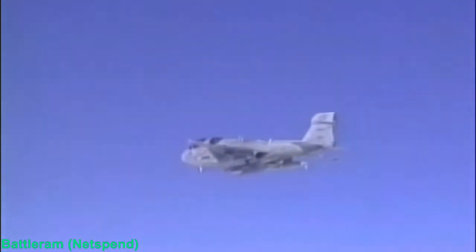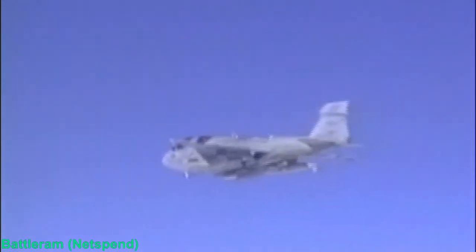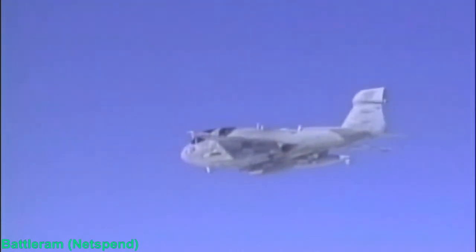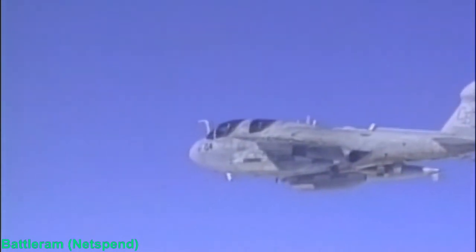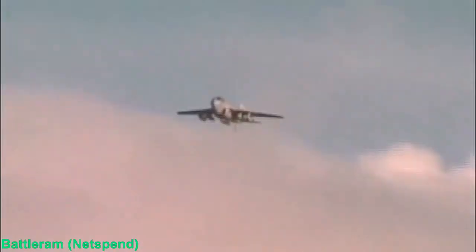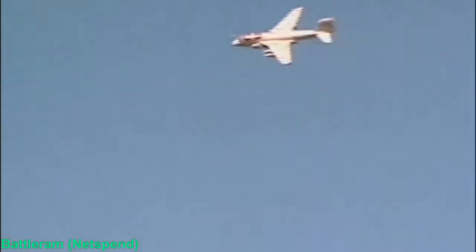Steady evolution of the ALQ-99 system has kept the Prowler ahead of all current threats throughout its long life and a number of conflicts. These have included the 2 Gulf Wars and the campaign in Afghanistan. The Prowler can operate from the U.S. Navy's large aircraft carriers and also from land bases.